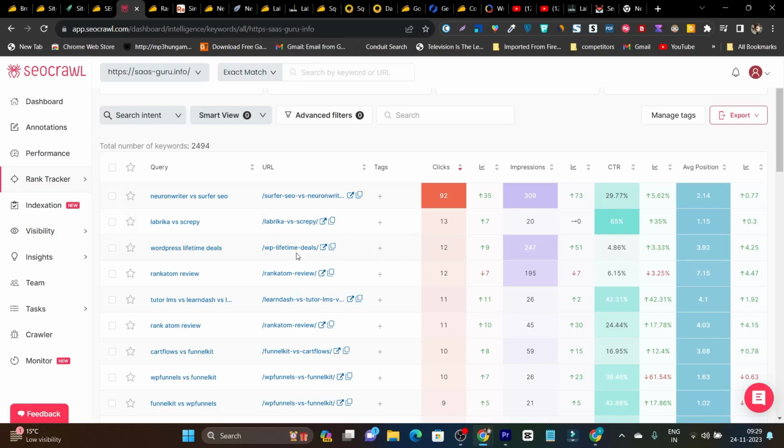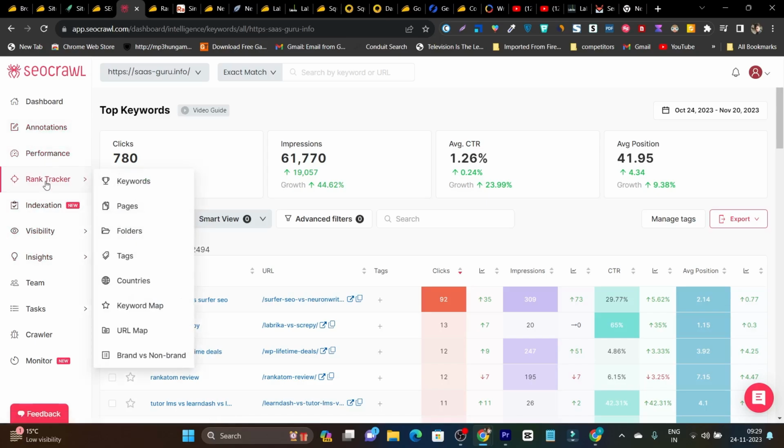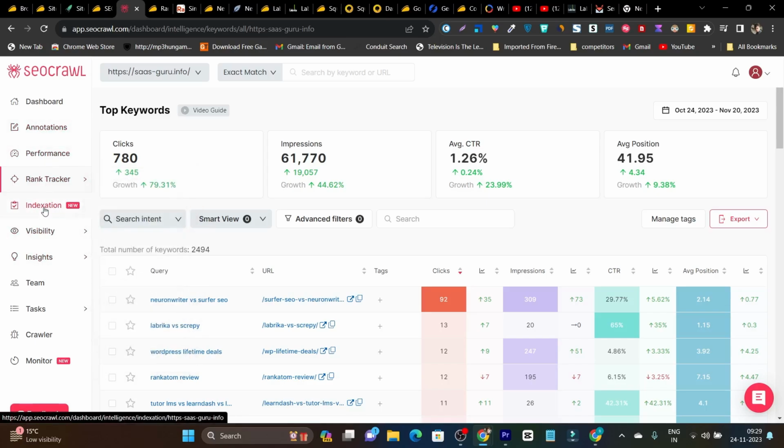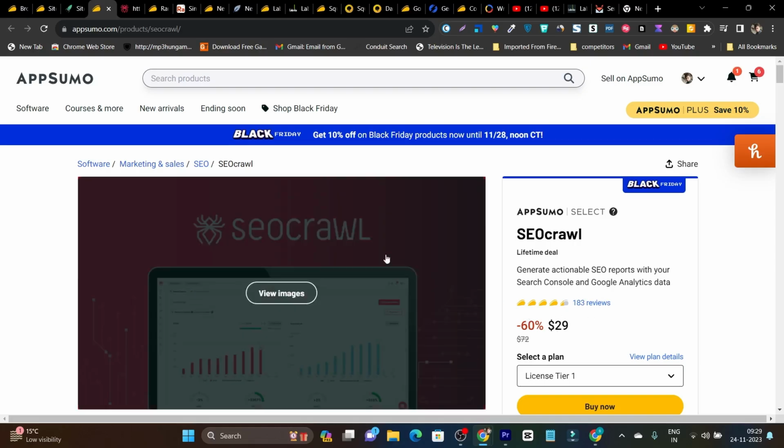This is huge. Look at this article, I am getting around a 65 CTR. And these are the things you can get with SEOcrawl, and this is just the tip of the iceberg, because there are more features available. I have shown you annotations and performance, I have shown you the rank tracker, and there is also indexation, visibility, and insights. SEOcrawl pricing starts from just $29. This is really affordable pricing.